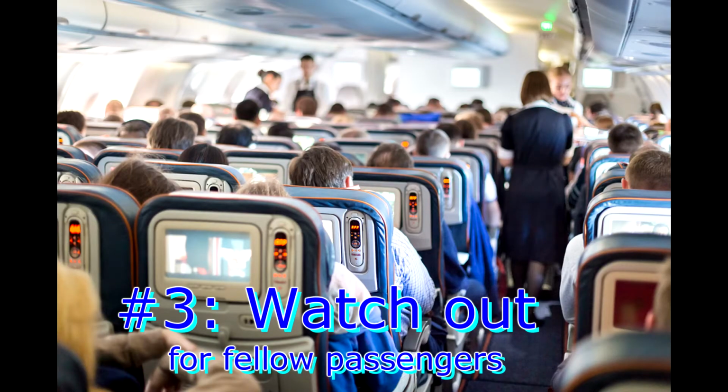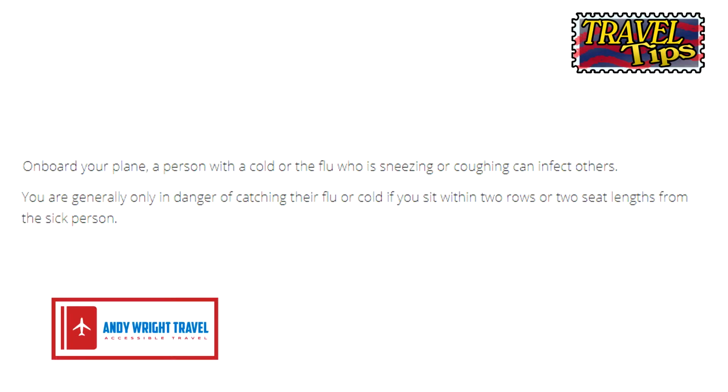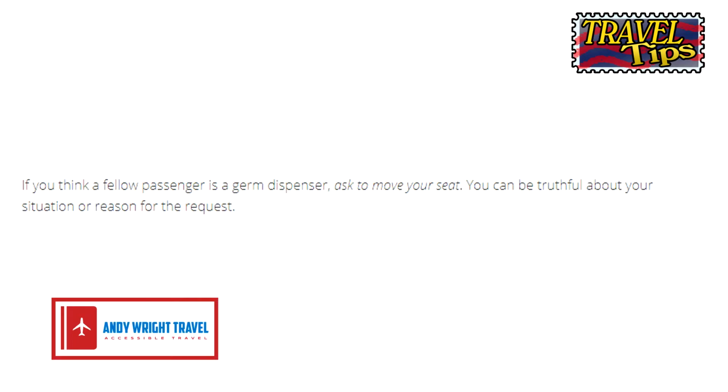Tip number 3, be aware of your fellow passengers. On board your plane, a person with a cold or the flu who is sneezing or coughing can infect others. You are generally only in danger of catching their flu or cold if you sit within 2 rows or 2 seat lengths from the sick person. If you think a fellow passenger is a germ dispenser, ask to move your seat.